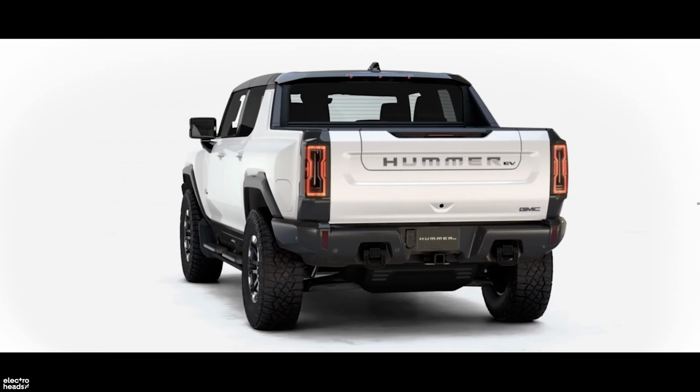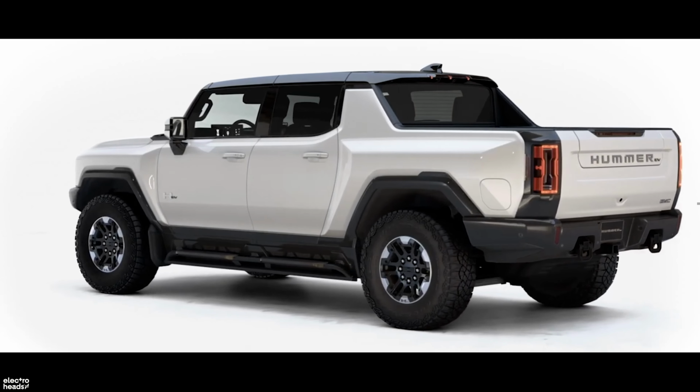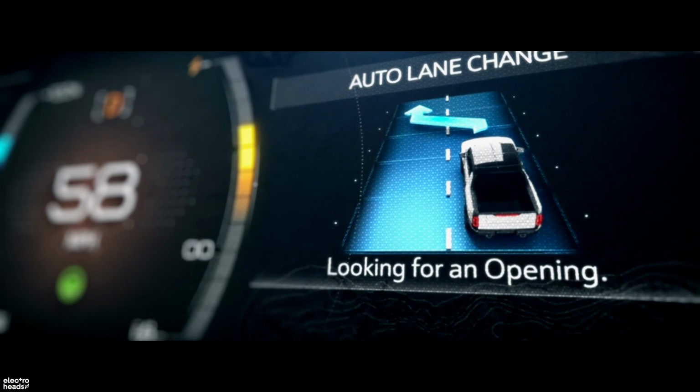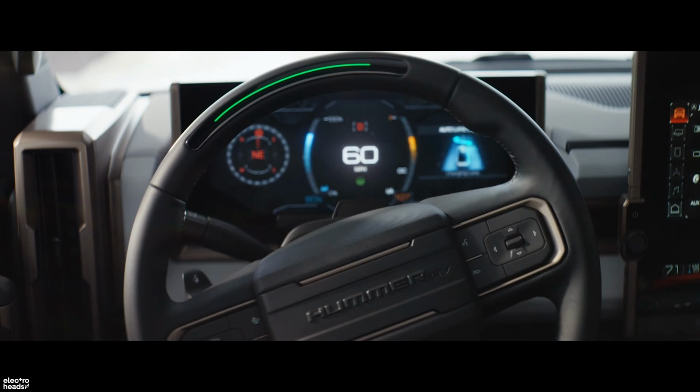The Hummer has less range and looks to have a smaller flatbed and less storage capacity. And I'm sure its Super Cruise driver assist feature will be smart, but it probably won't be Tesla smart. But you know what? I know which one I'd have.